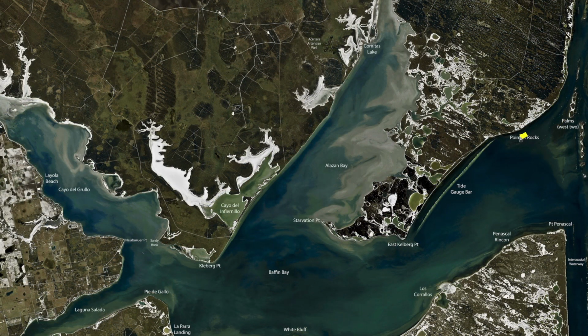Over here around Point of Rocks, for you hardcore wade fishermen, this might be the weekend where you get that real big trout. Now, it's going to be nasty, and those fish are not going to want to move around. But the good thing is, it's going to be pretty much overcast all weekend. It's going to be low pressure.